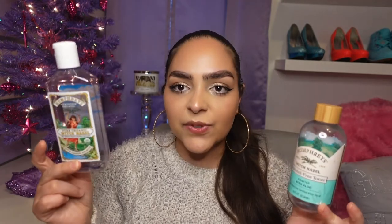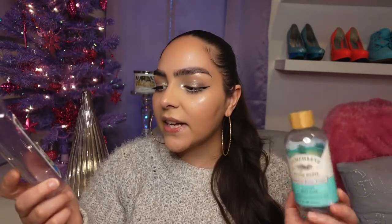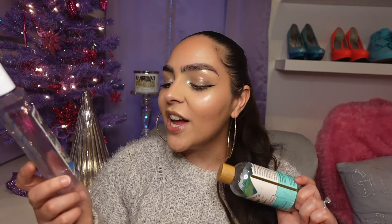And next I have my Holy Grail toner. I have been saving these for so long, I have two different bottles because they repackaged everything. So this is the Humphrey's Witch Hazel Toner. It is pure, organic, 100% natural, genuine, distilled, astringent. That's a mouthful. Gentle cleansing, non-drying. This one here is actually with aloe included. They have a bunch of different ones of these now.